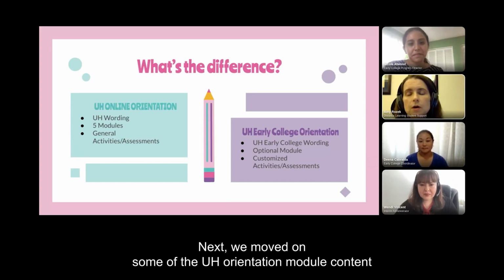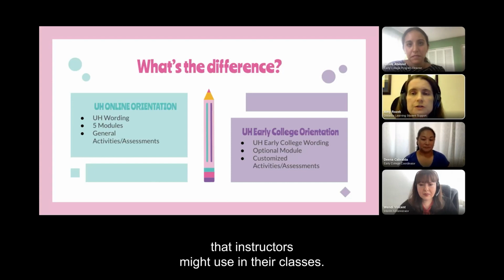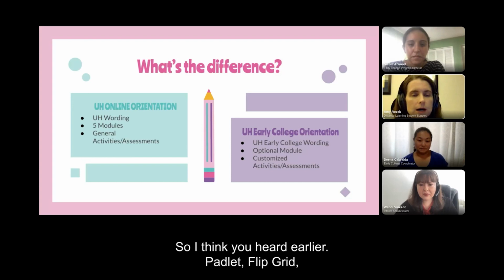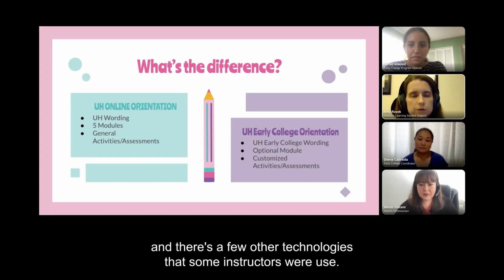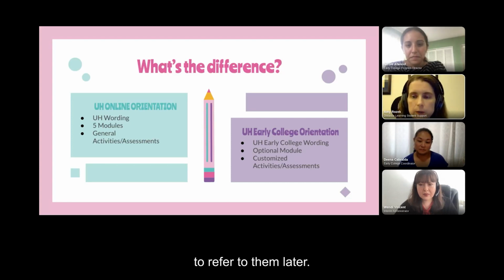Next, we moved some of the UH orientation module content into an optional module that focused on technology that instructors might use in their classes. So I think you heard earlier Padlet, Flipgrid, and there's a few other technologies that some instructors will use. So we put those in a separate module in case a student needed to refer to them later.